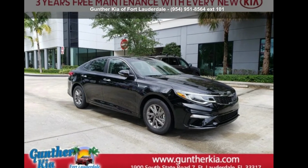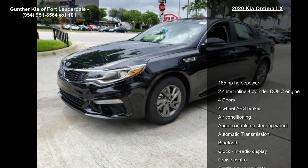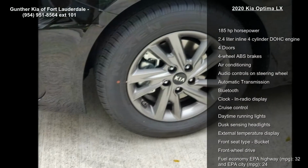Imagine yourself in this Kia 2020 Optima LX. If you are looking for an automobile with great features, look no further.